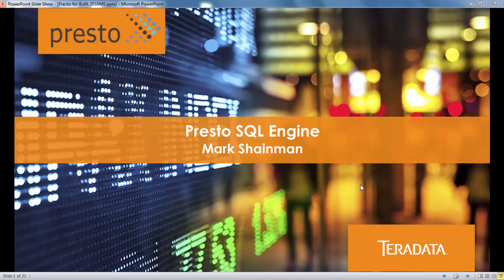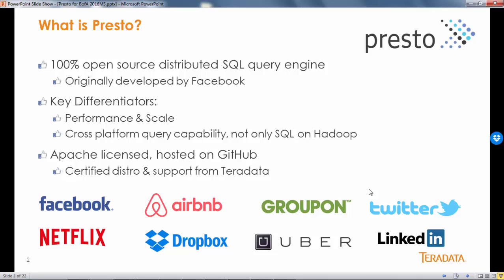Today we're going to go over the Presto SQL on Hadoop engine, what it actually is, and then we're going to present a demonstration of Presto as well as Tableau running on top of the Presto engine. So what is Presto? Presto is a 100% open source distributed SQL query engine.